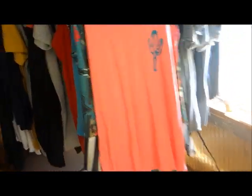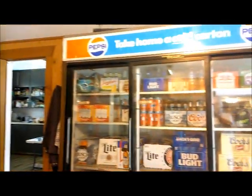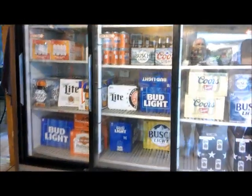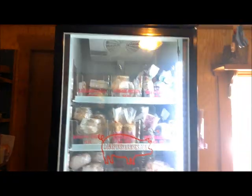Oh, they sell t-shirts. Oh, they're just mainly. Okay, well, that's alright. Oh, soda fountain. It looks like it's working right now. Sort of beer, fishing lures. Oh. Yeah, boy, nice recliner.